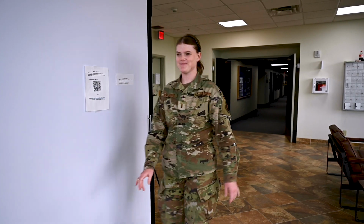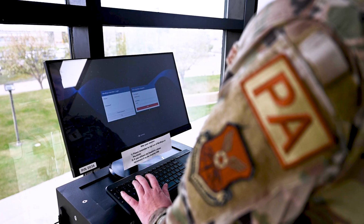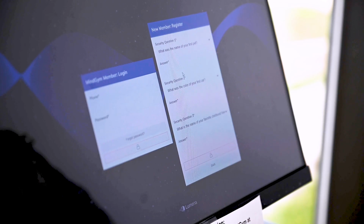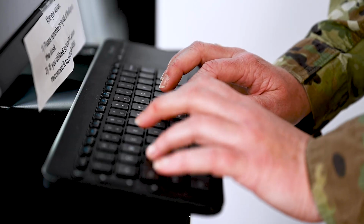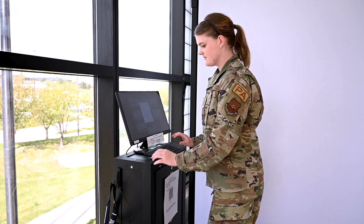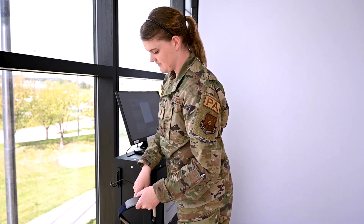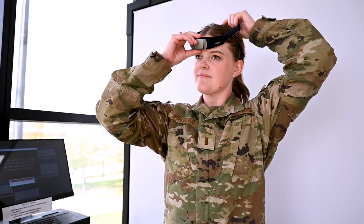When you arrive for your scheduled session, you'll begin by signing in at the computer. If this is your first time using Mind Gym, you'll be prompted to create an account. Following the steps on the screen, finish setting up your account and then select your session. You will then unplug the sensor headband from the charger and place it across your brow. Follow the instructions to ensure the proper fit.